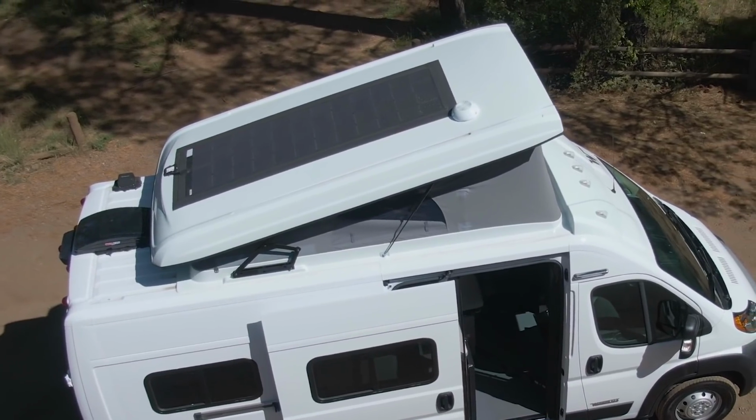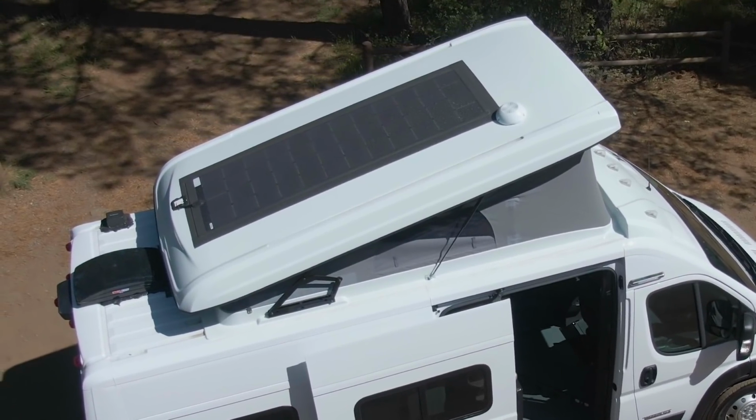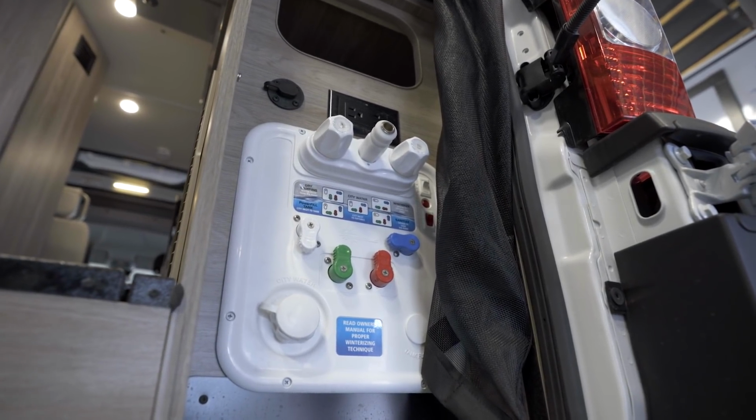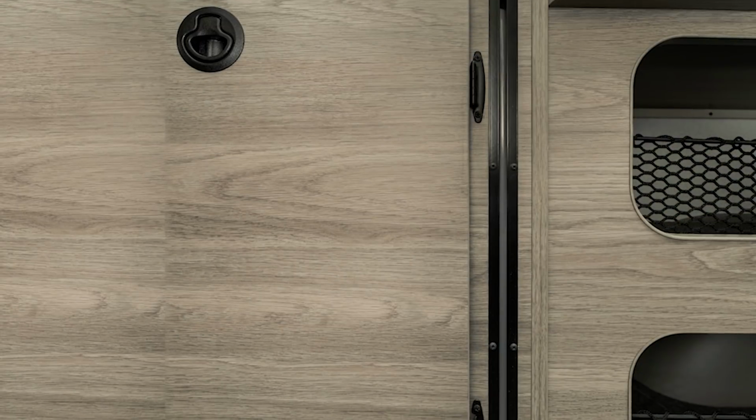Up top, there is a 220-watt flexible solar panel to keep things powered up even if you decide to go off the grid. The water hookup is just inside the rear door and has a place for an exterior wash station, an easy-to-read freshwater sight glass to keep an eye on the water level.